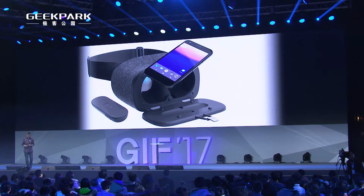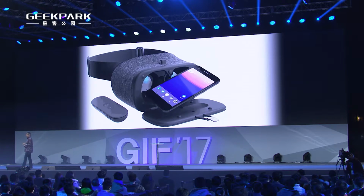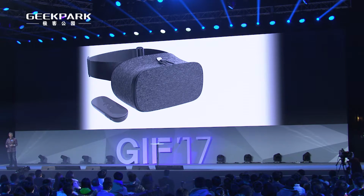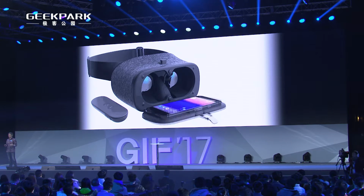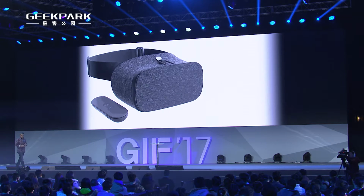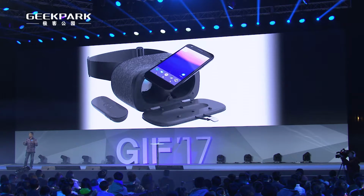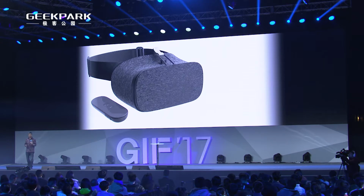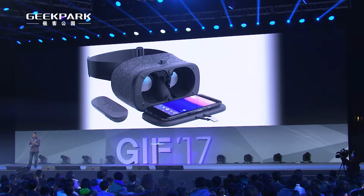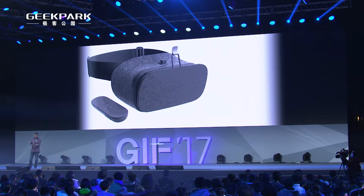So the Daydream View headset is designed by Google. It's designed to fit a number of phones. So one of the things that we're trying to do is enable as many phones as possible to give you a great virtual reality experience. And so we work with partners to create phones that are Daydream ready. They have all of the pieces and all of the components necessary to have a really good experience in VR. So the Daydream View headset can fit a very large number of phones. And it also has the controller.